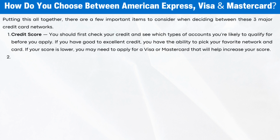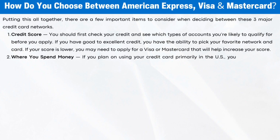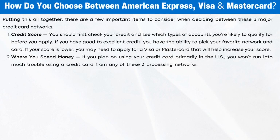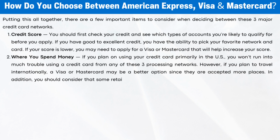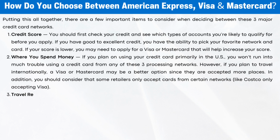If you plan on using your credit card primarily in the US, you won't run into much trouble using a credit card from any of these three processing networks. However, if you plan to travel internationally, a Visa or Mastercard may be a better option since they're accepted in more places. In addition, you should consider that some retailers only accept cards from certain networks, like Costco only accepting Visa.